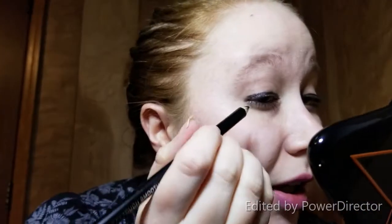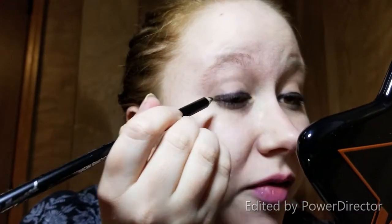Clearly my eyes are kind of done. I've got some good old fashioned liner on. I use the Hollywood and Vine Velvety Touch Smooth Kohl eyeliner, and it's just a regular pencil liner, and I've got the Betty Boop Ipsy mascara on.